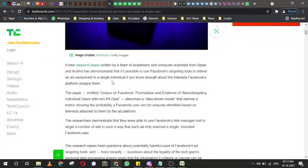A new research paper written by a team of academics and computer scientists from Spain and Austria has demonstrated that it's possible to use Facebook's targeting tools to deliver an ad exclusively to a single individual if you know enough about their interests on Facebook's platform. The paper, entitled Unique on Facebook: Formulation and Evidence of Nanotargeting Individuals with non-PII data, describes a data-driven model that defines the probability that a Facebook user can be uniquely identified based on the interests attached to them by the ad platform. The researchers demonstrate that they were able to use the Facebook Ad Manager to target a number of ads in such a manner that the ad only reached a single intended Facebook user.